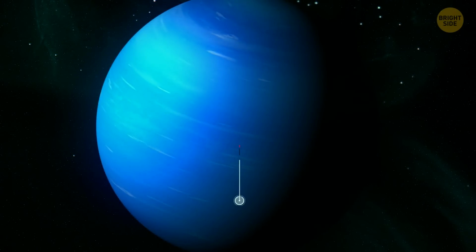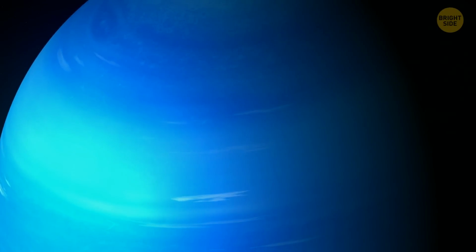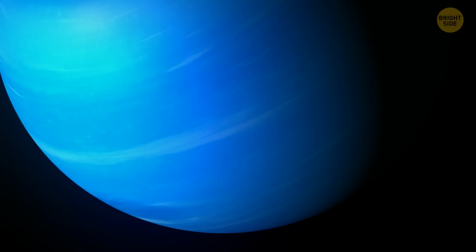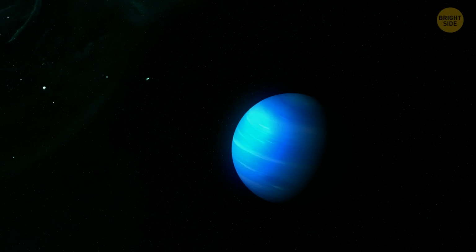Heading for Neptune, the second ice giant. What is there on the planet furthest from the Sun? Obviously, it's incredibly chilly. There's neither a source of energy that bacterial life can exploit, nor a source of liquid water. Currently, scientists believe it's unlikely to find life on Neptune because of such unfriendly conditions.